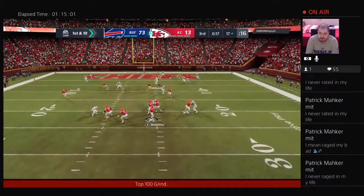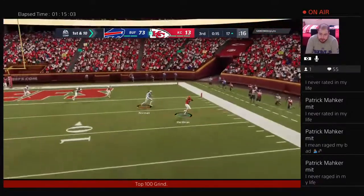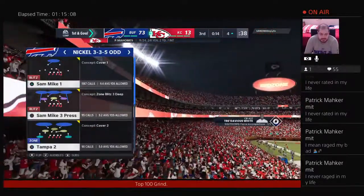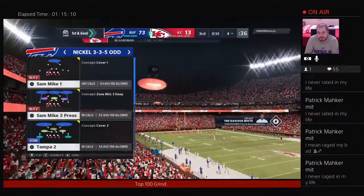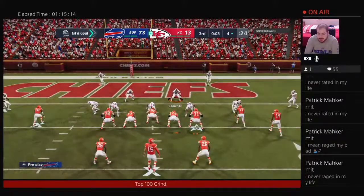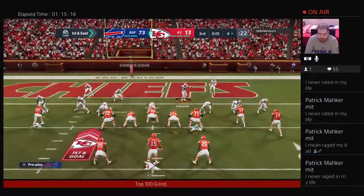Operating from the red zone now, Mahomes. Throw right side going to be caught by Hardman. And he's down inside the 5 at the 4 before he might score again. Oh no. 13-yard gain yet again, just like last play. 1st and goal at the 4-yard line.